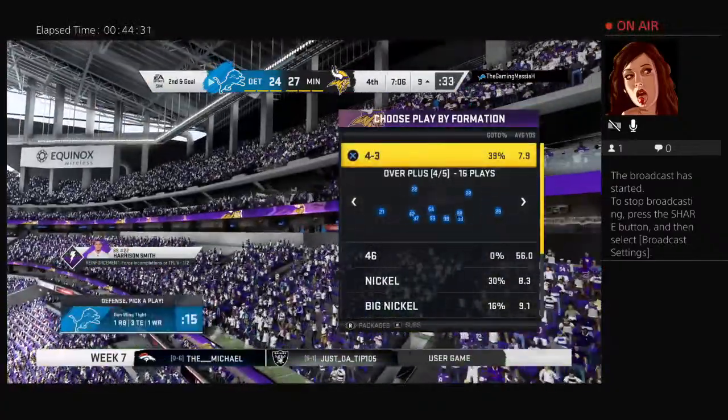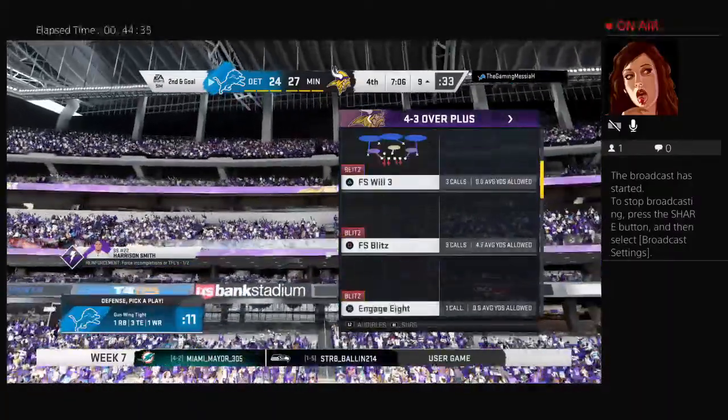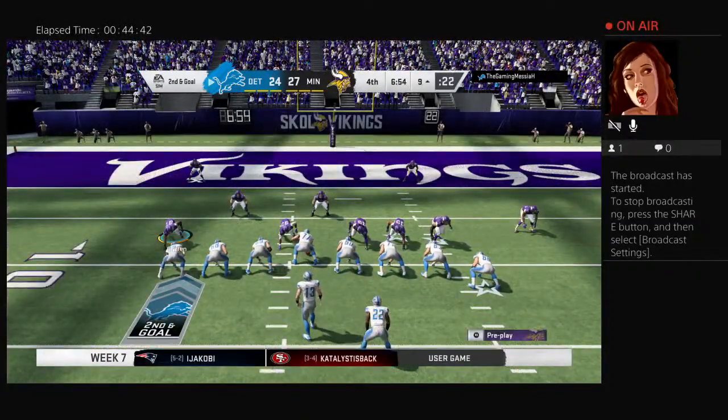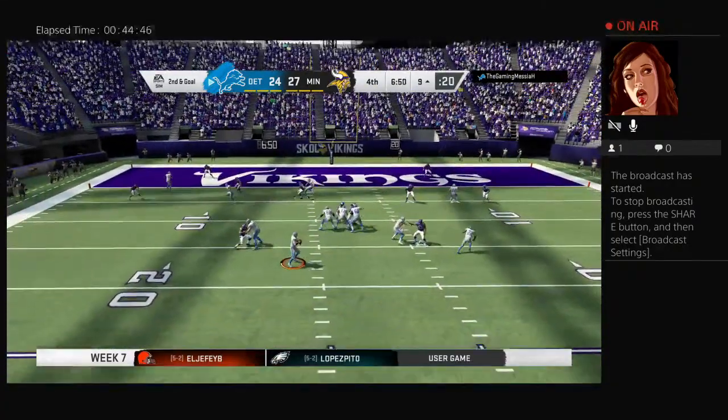Defensively, pretty good start there with their backs against the wall. That's a win for the stop troops right there. And if I'm them, I get a little bolder now. They won the first battle. Keep coming after them. Put the pressure on them. And the ball situated at the 9. 2nd and goal. 2nd and 9 now.